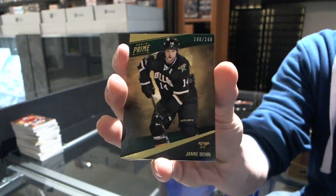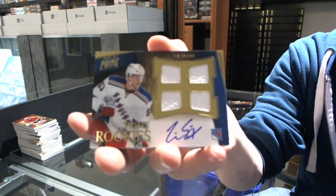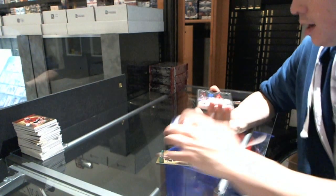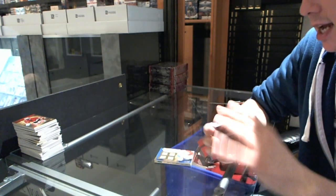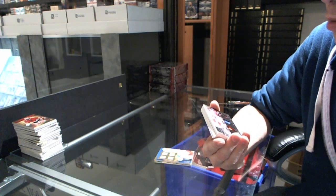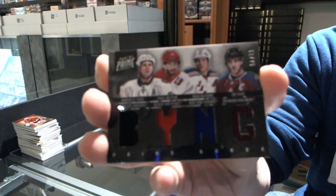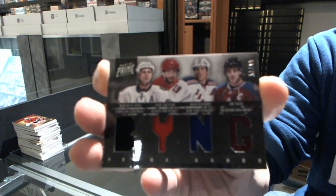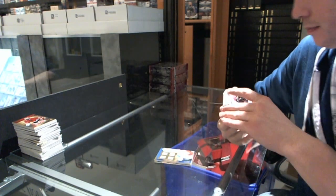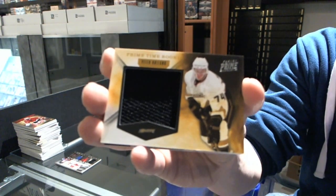All right, base card 249 for the Dallas Stars, Jamie Benn. We've got a quad jersey auto rookie, number 199 for the New York Rangers, Tim Erixon. We've got a quad jersey, number 75, which will be randomed between the Lightning, Red Wings, Rangers, and Avalanche: Martin St. Louis, Pavel Datsyuk, Brad Richards, and Joe Sakic. Quad jersey to 75.